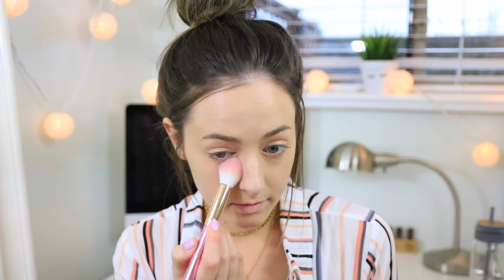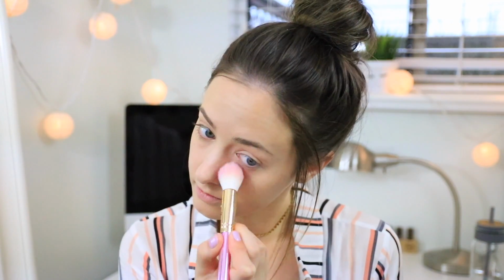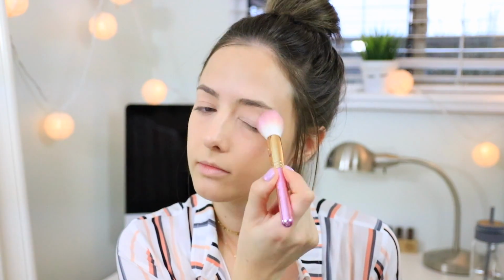And then I've been setting the center of my face with my CoverFX Perfect Setting Powder. I love this setting powder and I love it especially underneath the eyes. It looks really good and it doesn't completely mattify everything so that it still looks like skin. That's why I really like this one.